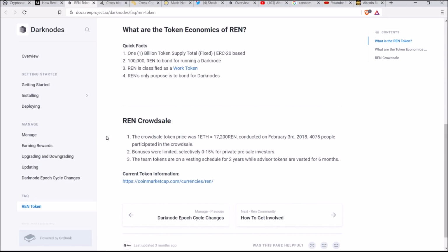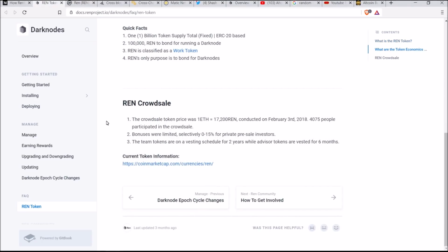Here are some of the economics of REN. There are 1 billion total token supply, and that is fixed. Again, ERC20 based. 100,000 Ren are required to bond for running a Darknode. Ren is classified as a work token. And finally, Ren's only purpose is to bond for Darknodes. As far as the Ren crowd sale, well, the token price was 17,200 Ren for every 1 Ethereum, and that was conducted on February 3rd, 2018, a couple years ago. Just over 4,000 people participated in that crowd sale. Bonuses were limited, selectively 0 to 15% for private pre-sale investors, and the team tokens are on a vesting schedule for 2 years, while advisor tokens are vested after 6 months.